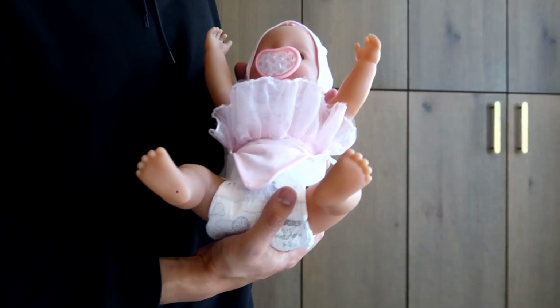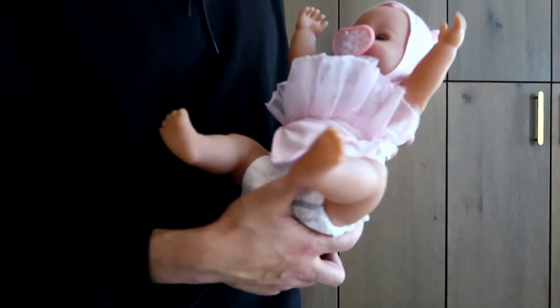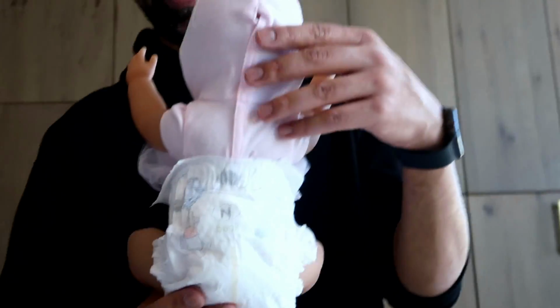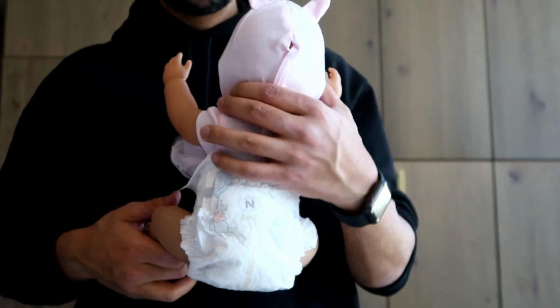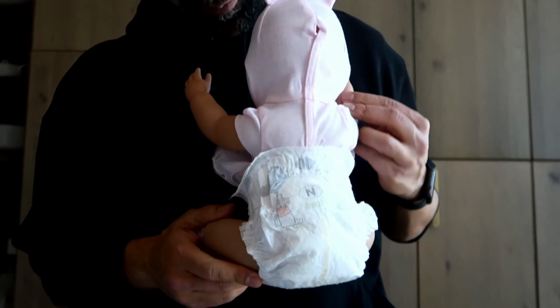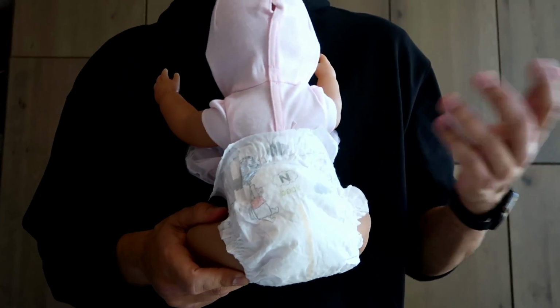So here's the front, you guys. Her eyes are opening, she's happy. Wait, you guys, look, her suit is tucked in. Move your hand. Her suit is tucked into her diaper. It's like a fashionable thing. That's, you know, Ella Rose's first diaper change.